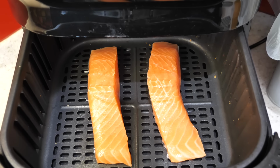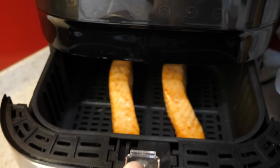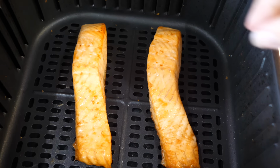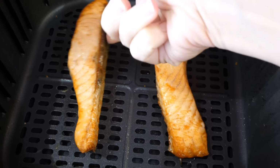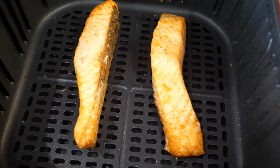Now I'm going to cook some salmon. So I put my salmon in with nothing on top of it, just a salmon fillet. I pop it in on the fish setting, which is 10 minutes. And when it comes out, it has got the crispiest skin ever. The salmon's been in for 10 minutes, and I just wanted to show you how crispy the skin is. I'm someone who loves eating salmon skin, and that is just perfectly done.